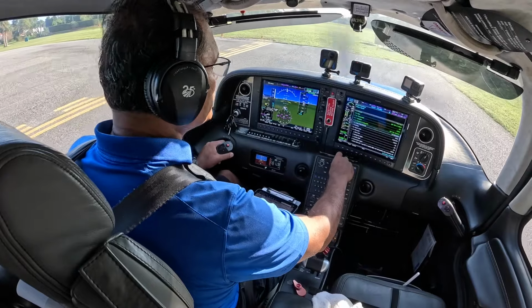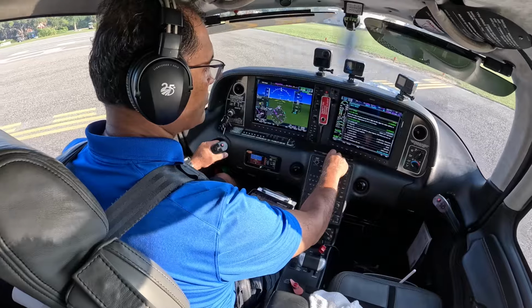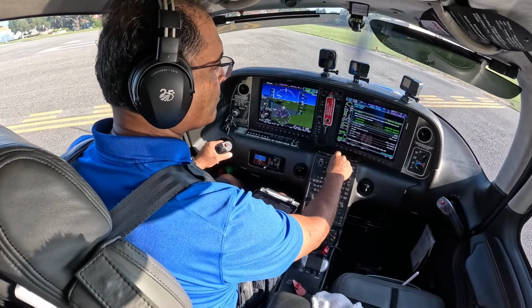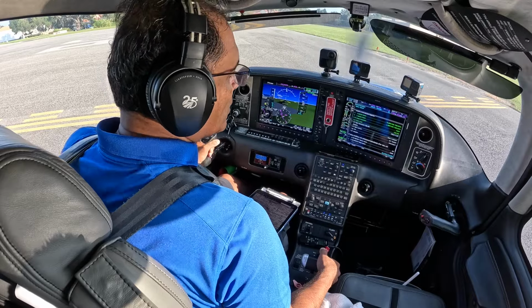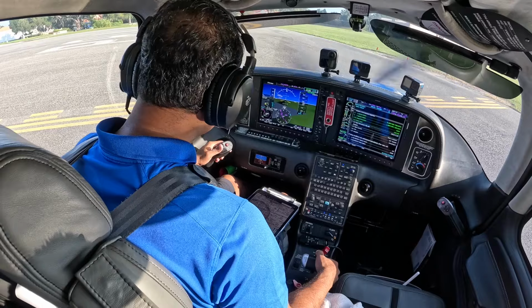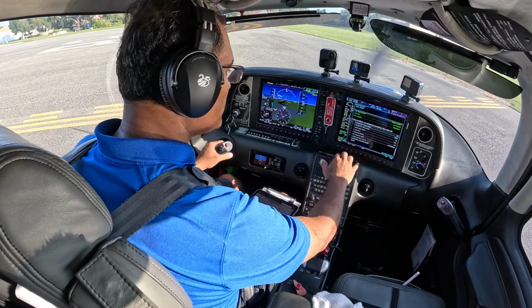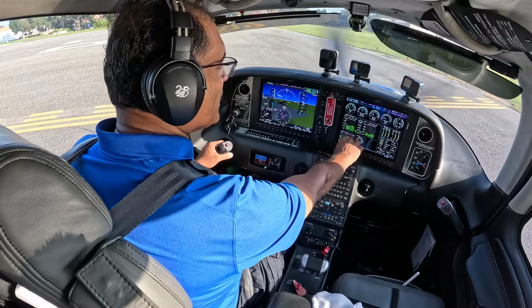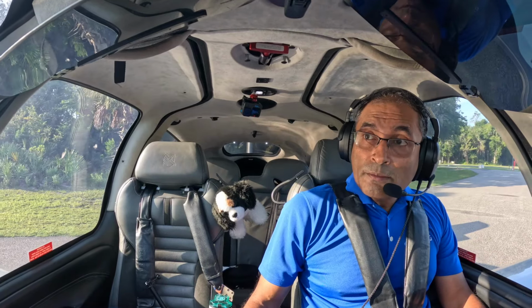And then back to the checklist. We just did all the engine stuff here. Flight instruments are free and correct. Trim is set for takeoff. And we are checklist complete. Back to the engine page. We're just waiting for that to turn green. It just turned green, so we are good to go. Spruce Creek traffic, Blue Cirrus taking active runway 24, departing to the west. Spruce Creek.